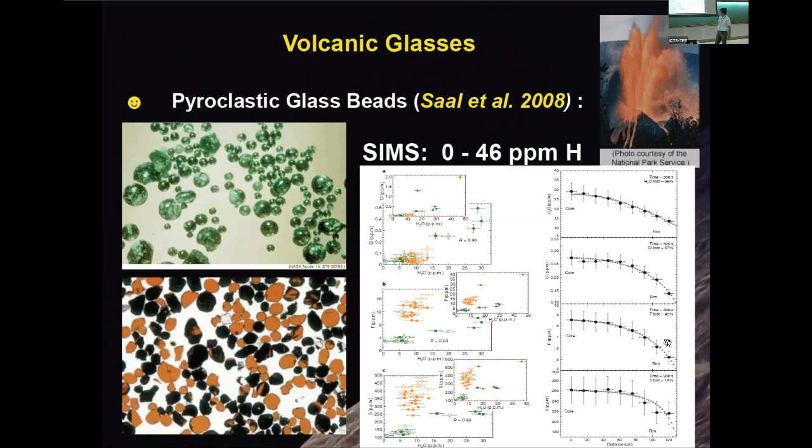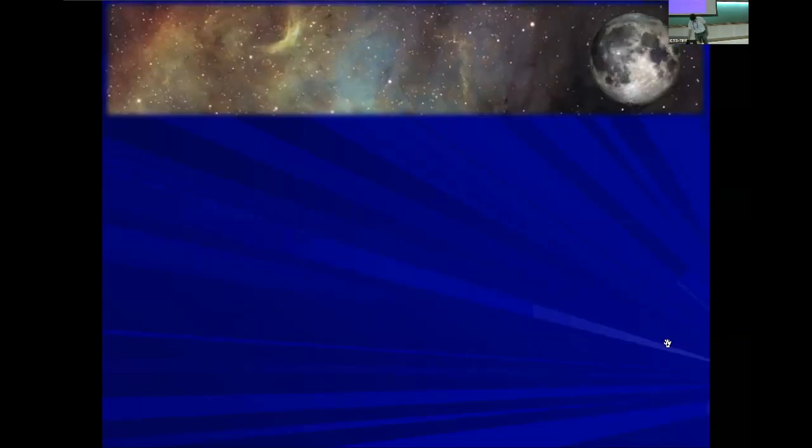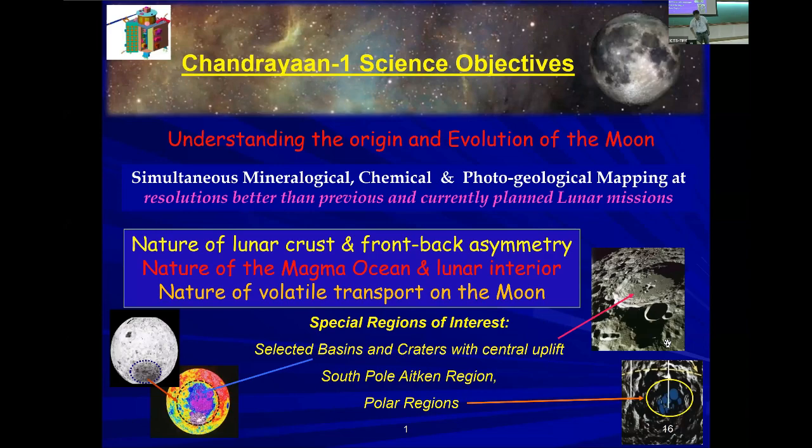They did SIMS measurements for these orange and green glasses from Apollo 15 and Apollo 17 return samples. And as you can see, they have detected H2O at 20 to 40 ppm. They also tried to corroborate the D/H ratios and the nitrogen isotopic compositions to see the parentage of this kind of water. And they found that it is matching with the carbonaceous chondrite kind of reservoir.